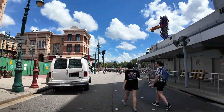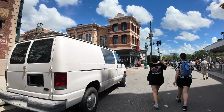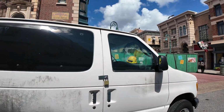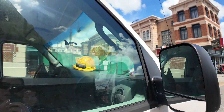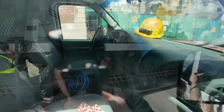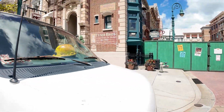And then they have a van over here. I'm assuming this is a Halloween Horror Nights prop. Ooh. The construction hat. There's some food, some bloody glasses. Ooh, look at that. Some food wrappers. All right, that's cool.